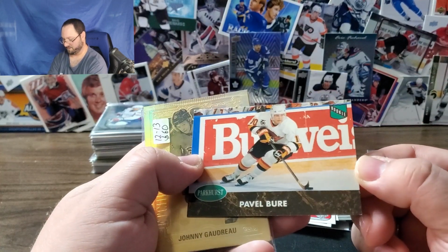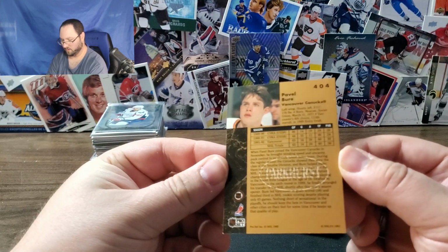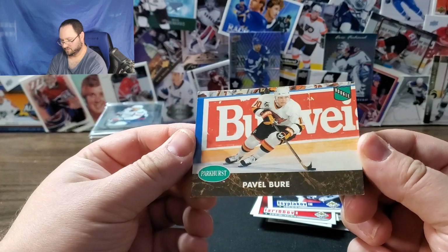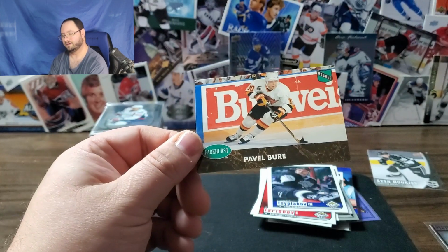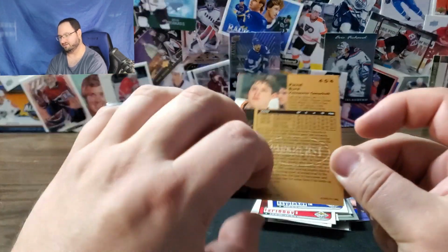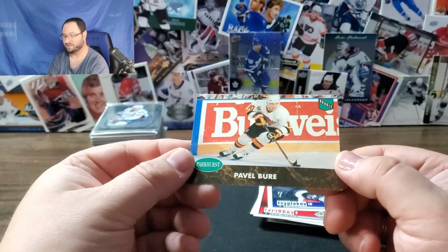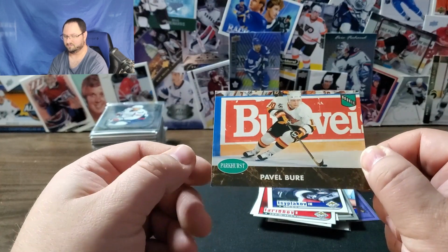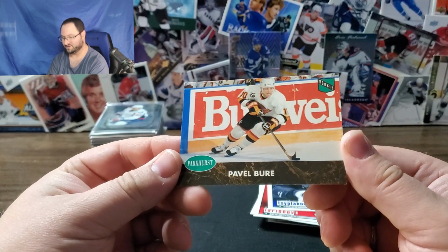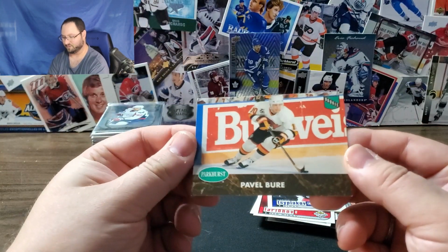Pavel Bure rookie from Parkhurst. Number 404. Not bad condition. It's all right. Very cool. I really liked the marble look that they had back then. I think this year they had that kind of bronze slash goldish color to it. But the following year, so this is 1993, it was very similar, but they used their colors. Parkhurst is that emerald green, so they used the emerald green or a close color to that type of green. So this is not bad.